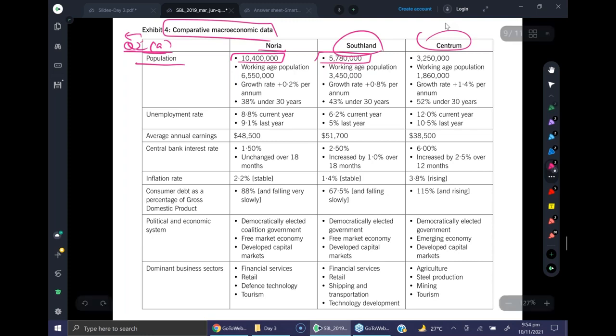from this population, the working age population is 3450. What percentage of the total population is it? Can you tell me the percentage? So 3450,000 divided by 5780,000, more than 50%, right? It's exactly 60. So can I say the majority of the population is working, and the unemployment rate is 6.2 in the current year. So the majority of the population is working and employed.